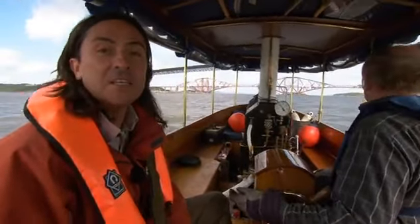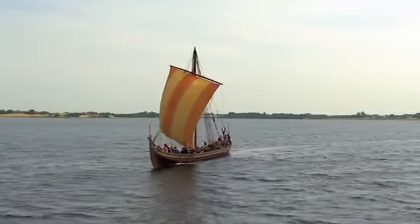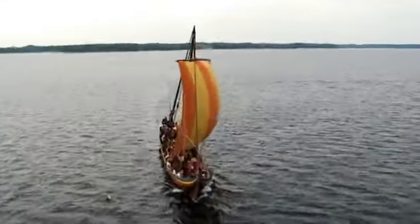Next week, we'll be steaming off across the North Sea to Denmark. I'm going to need a bigger boat. In Danish seas, we're sailing with the Vikings to find so much more.